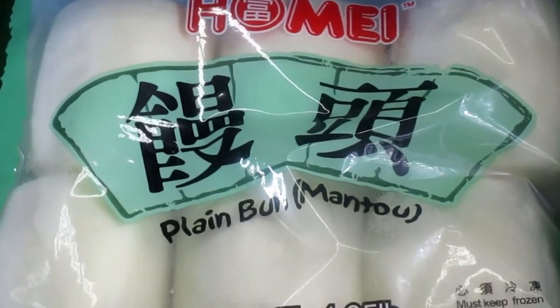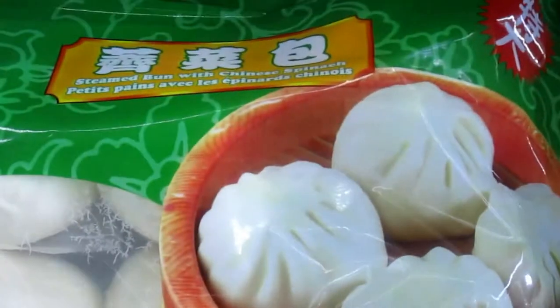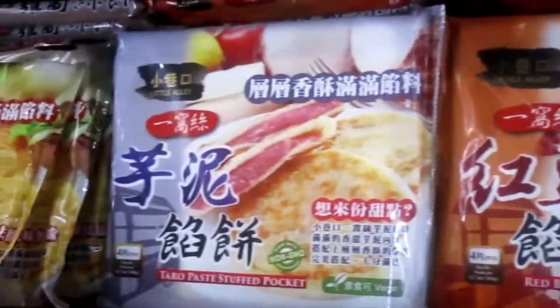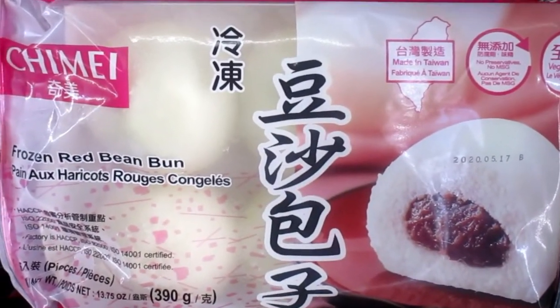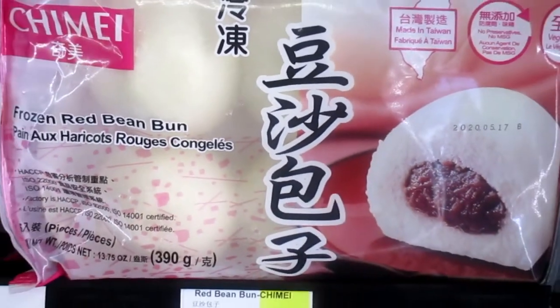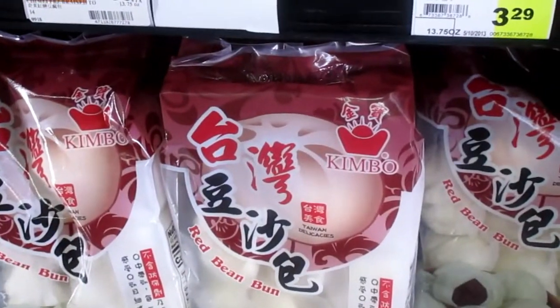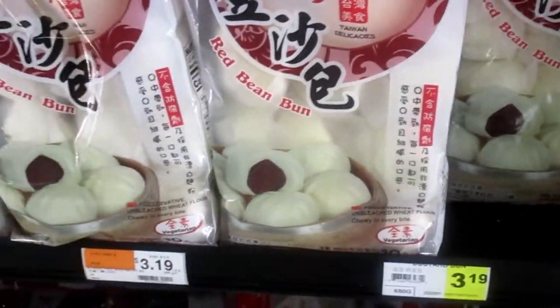Some of them are vegetarian, and what else they have? They have a variety of it. Okay, they have a black bean as well, and vegetarian or meat buns, which you can steam. You can take home and steam it, it's ready to eat. And they also have plain buns, which has nothing in it.